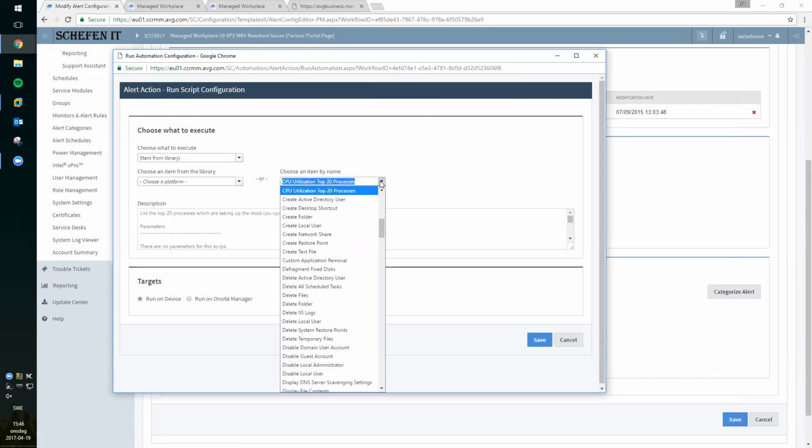So I could, for example, install Java on this alert. So it's very open, and you need to be a bit open-minded to be able to solve the issues automatically when they come in.